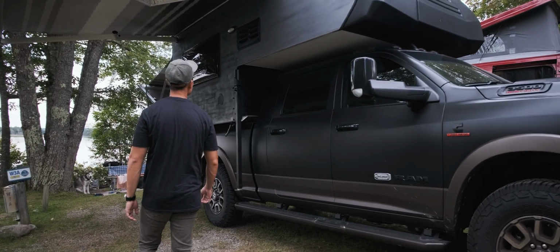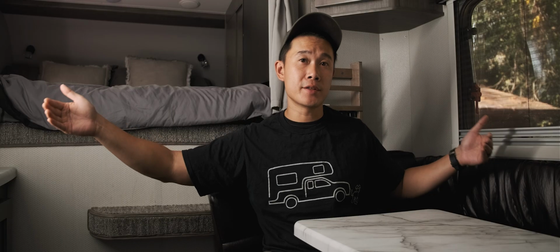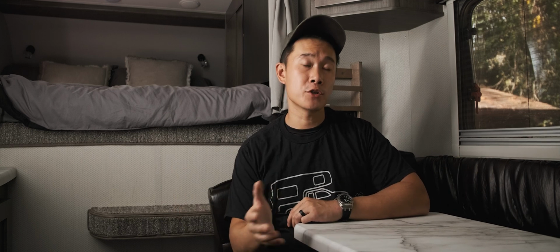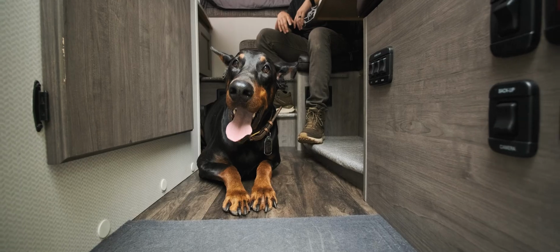Because in a typical truck camper, there's going to be more width since it actually overhangs beyond the sides of the pickup bed. So inherently, there's going to be more floor space as well for you to squeeze around either your dogs, your kids, or other human companions that you're traveling with. But that also means that your pet will theoretically have more living space in a truck camper too, if they're big and, you know, need to hang out on the floor like our Doberman here.